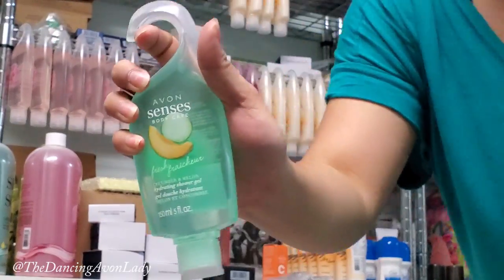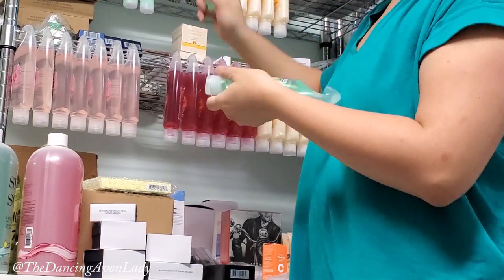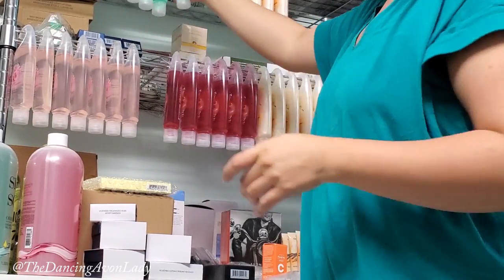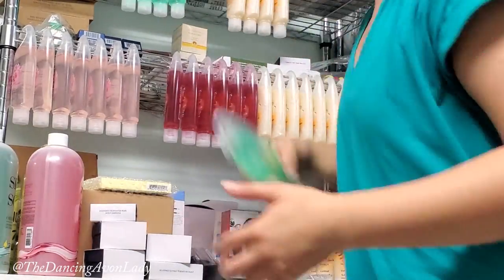Cucumber Melon, not my favorite scent, but the people who love this, love this. I don't know, there's something about cucumber and melon together that I don't love. I love eating cucumbers, love eating melons, just don't like it together. Don't know why.